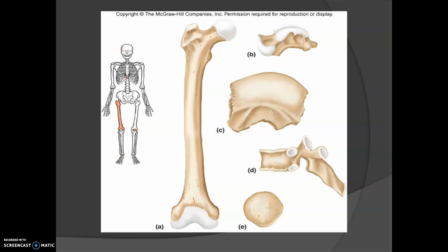So if we take a look here, we can see A, this would be a long bone. B, this is a short bone. C, this is a flat bone. D, this is irregular. And then E is sesamoid. So A would be our femur. We can see one of our tarsals here. C, for our flat bone, would be a piece of our skull. D is one of our vertebrae, and then our sesamoid bone would be our patella.